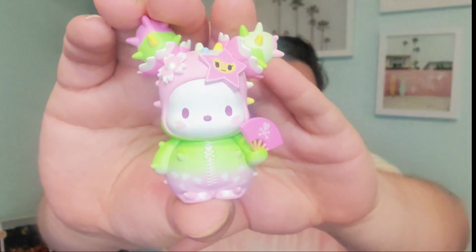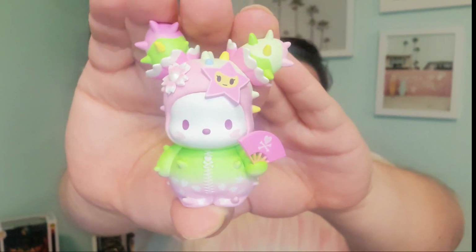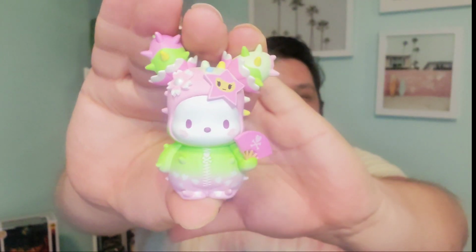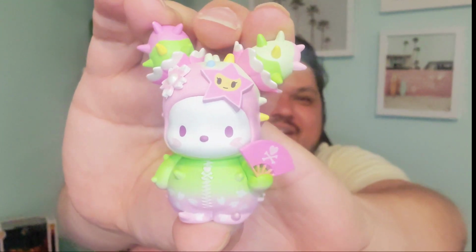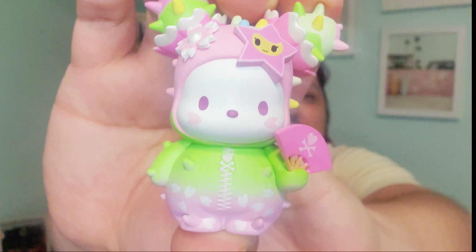Yes! Oh my god, yes. Oh, we have Pochoko. Finally. I have been searching far and wide for a great Pochoko figure, and they finally included him. Oh my gosh, so cute.